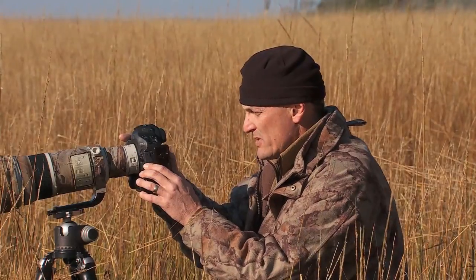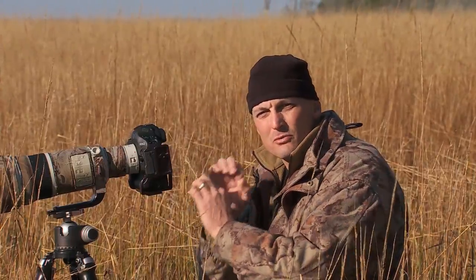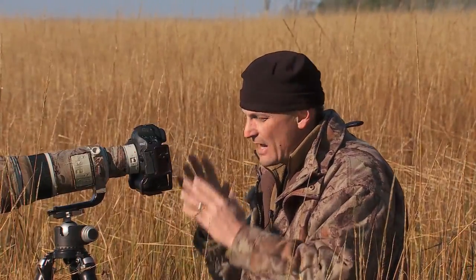And by moving the sensor, then I'm able to keep the sensor right on the bird's head, and I'm already in the rule of thirds.